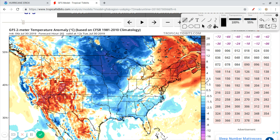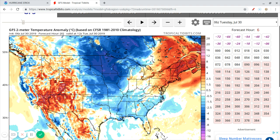But the states that are really going to be getting hit by the below average temperatures are Wisconsin, Minnesota, North Dakota, South Dakota, and Iowa. You can see much below average right there, and even into Ontario and Manitoba. That is Manitoba, I've corrected myself. That's Alberta. And I know that's Saskatchewan, but yes, we can see that is the area under below average temperatures likely.